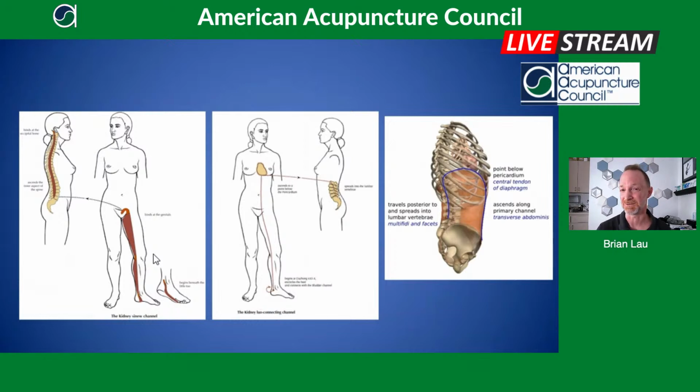Well, if the transverse abdominis is part of those structures, it's going to blend in with the diaphragm pretty seamlessly. And then the heart sits right on top of the diaphragm. So that would technically go to a point just below the pericardium. The transverse abdominis connects with the pelvic floor, but also the multifidi, these deep lumbar muscles that are stabilizing muscles of the spine.